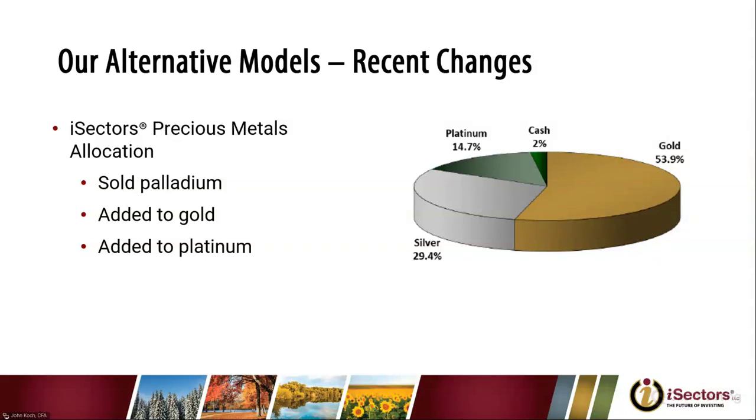Another interesting point about our gold allocation is that we're using the Canadian closed-end funds, and that's on purpose. If you use a U.S. ETF, for example, you're going to be taxed as a collectible at 28% on your gains, whereas by owning the gold in the Canadian funds, it's not considered a collectible. So your capital gains rate will be whatever the client's underlying capital gains rate is. It won't be 28% as a collectible. So that's just another point.